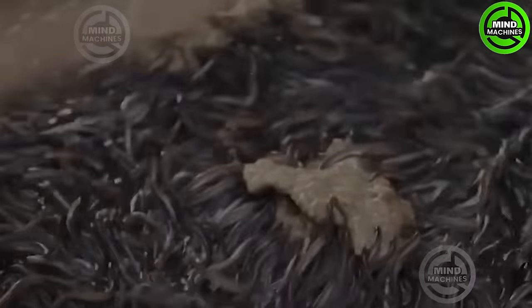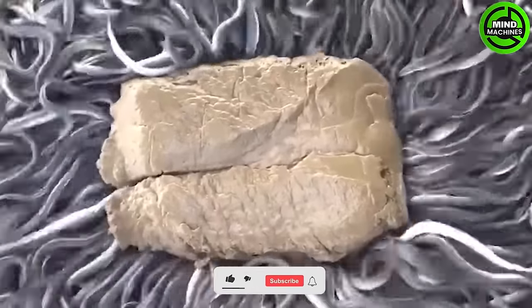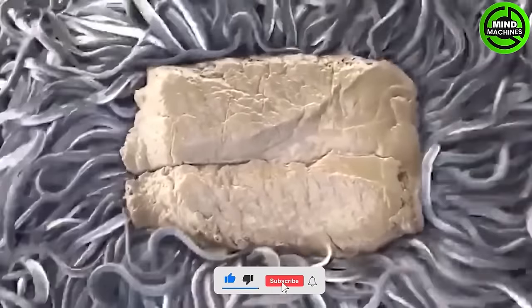The eel harvesting and processing in the factory exemplify the dynamic eel farming industry. Farmers engage in the cultivation of millions of eels, showcasing a remarkable growth and harvesting process.